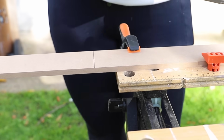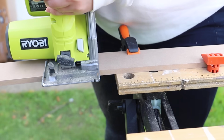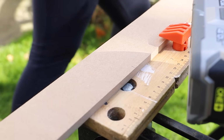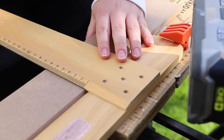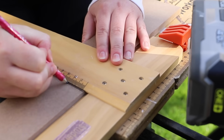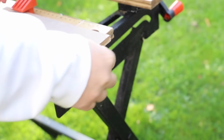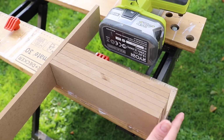I am getting my cuts as straight and perfect as I can, because if all of these pieces line up perfectly, that means they're gonna all be the same height when I stick them onto the wall, fingers crossed. And it means there'll be, hopefully, less caulking, my mistakes, and gap filling. So I'm taking extra time, cutting all of these pieces, measuring them against each other, getting them as perfect as I can before I start sticking them onto the wall.